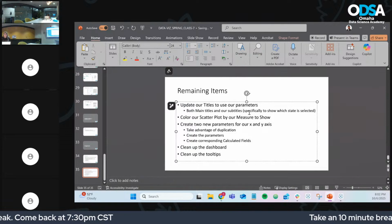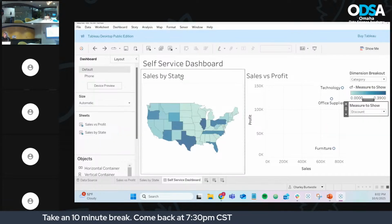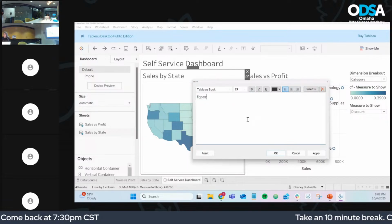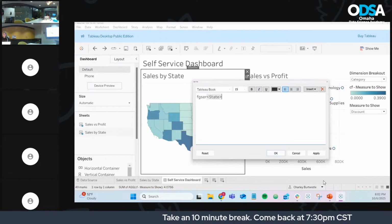No, but you'll put a link to this, or you'll post this. Update titles to use parameters, right? We've talked through that before. We can click in here. We can change our sheet name to be whatever we want. We can insert different parameters here.